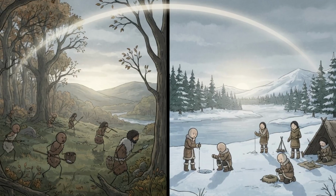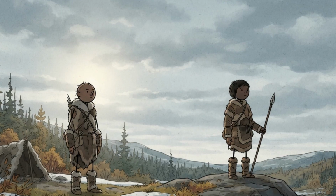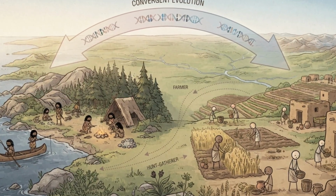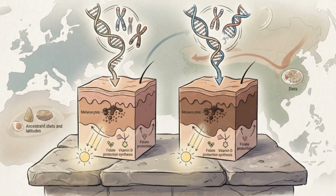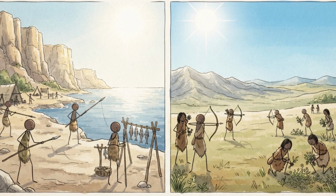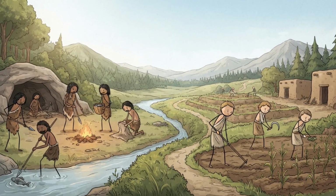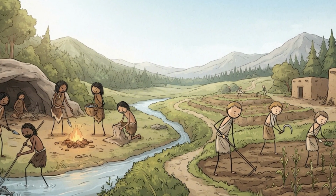Evolution encountered a similar environmental problem, lower or more seasonal ultraviolet exposure, and it reached partly similar visible outcomes using different genetic routes. This is convergent evolution. It is also why skin color is such a poor map of overall genetic relatedness. Two populations can evolve similar pigmentation under similar ultraviolet conditions while remaining genetically distant across most of the genome. And neighboring populations can differ visibly because selection acted strongly on a relatively small set of pigmentation genes.